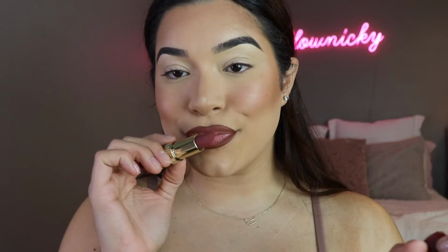I'm gonna use a, what is this? A lip liner from NYX. This is in the shade Brown. I saw Juicy Jazz use this lipstick and anything she talks about, I have to buy it. It's just the rule. So I'm gonna line my lips with this. I honestly could fill in my lips with this lip liner because it's that good, but I won't because I really want to test this out.